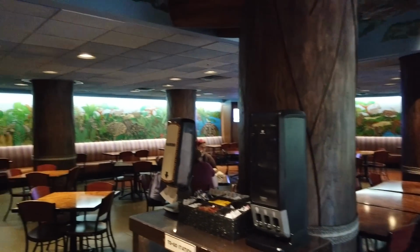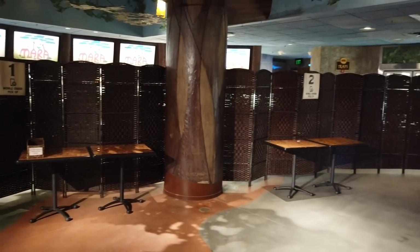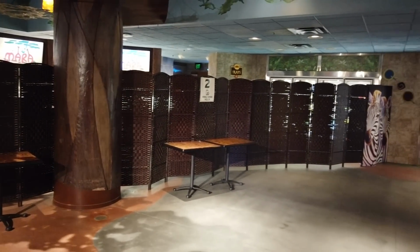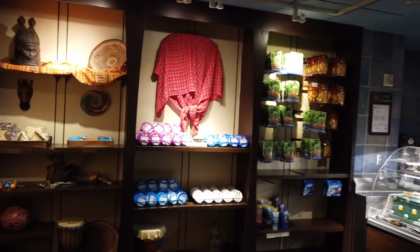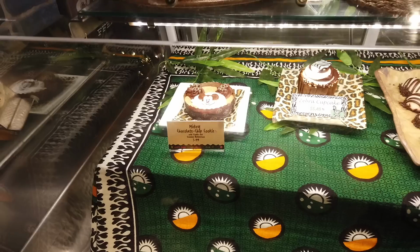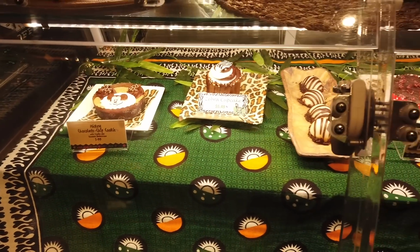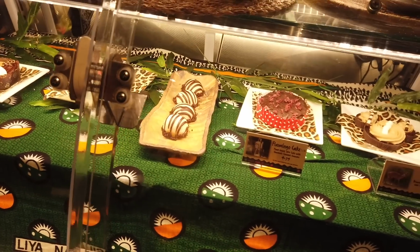Good place to grab a snack when you're chilling by the pool too, of course. Mobile order is sort of the name of the game right now. As you can see, they've got mobile order stations set up instead of the traditional ordering experience. But there are a few grab and go options as well. If you're just looking to grab some breakfast to take back to your room or anything like that, you can pop in and do some grab and go. And they've got some amazing dessert options like zebra domes, the famous zebra domes.